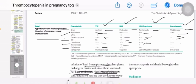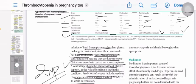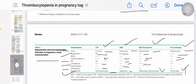CNS disease is more predominant in TTP and plus minus in HUS, HELLP plus minus, and preeclampsia plus minus, but it is more predominant in TTP. So management in TTP is plasma exchange. In hemolytic uremic syndrome, you will give supportive treatment. In HELLP syndrome, you will deliver the fetus and give blood products, and in preeclampsia, you will deliver the fetus. So these are the differentiating points.